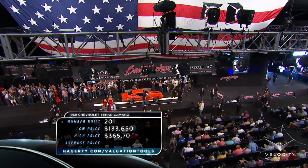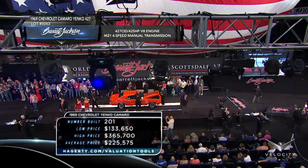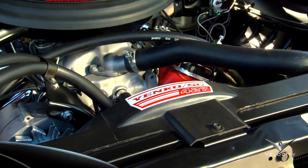1969 Chevrolet Camaro Yenko. Certificate of authenticity. It's got the high-performance L72 427. Real deal Yenko. In fact, it was in the first group of 50 ordered and received.